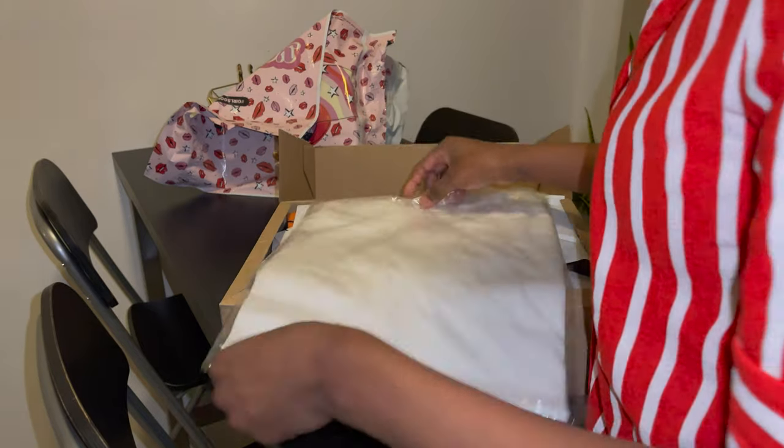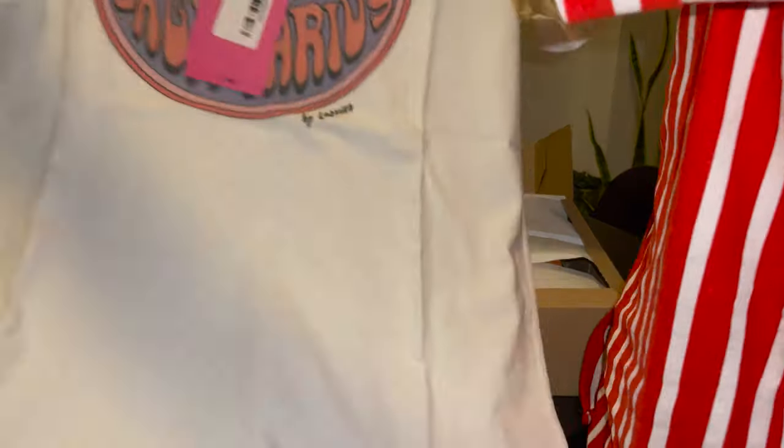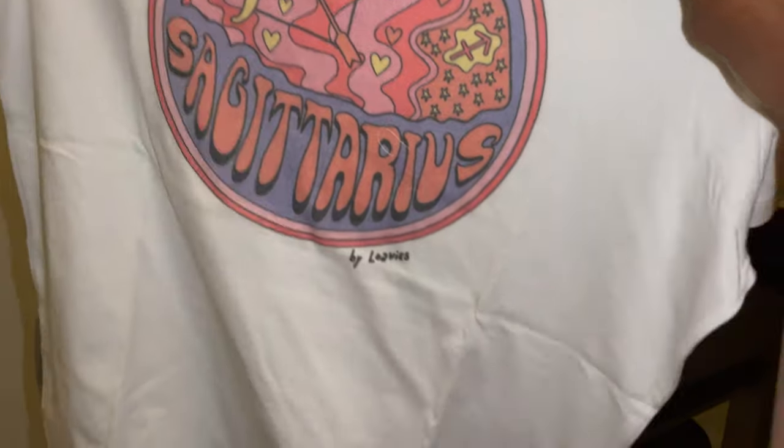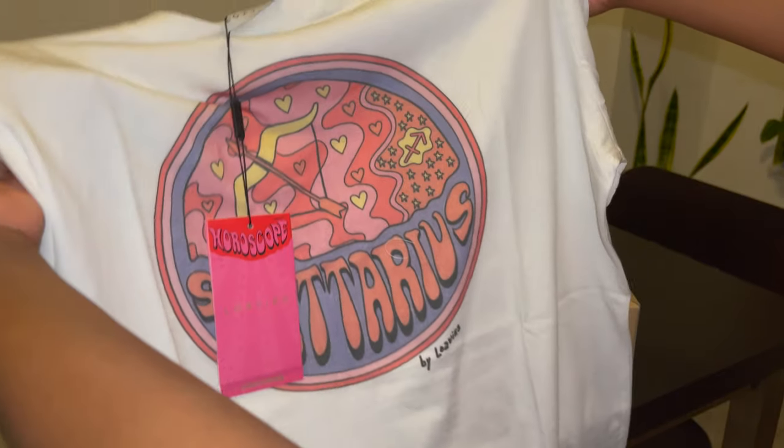I ordered this t-shirt from them because I thought I could style it really cool with a nice blazer and nice pants. And it has my zodiac sign on it. It's just a basic t-shirt. It feels nice and soft. And it has my Sagittarius zodiac sign on it. And I thought this would look so nice with green pants and a red blazer or some kind of wild color combination to take some content and pictures.